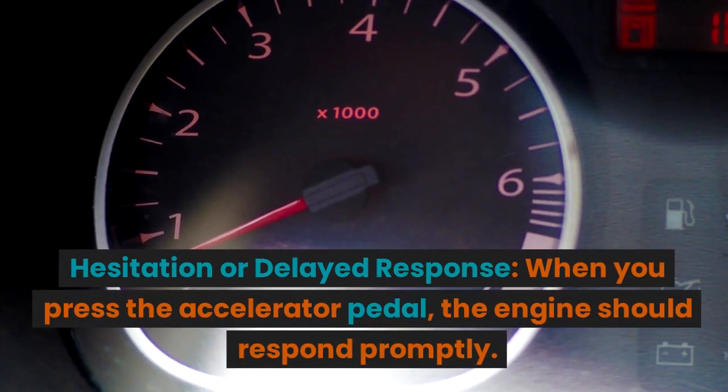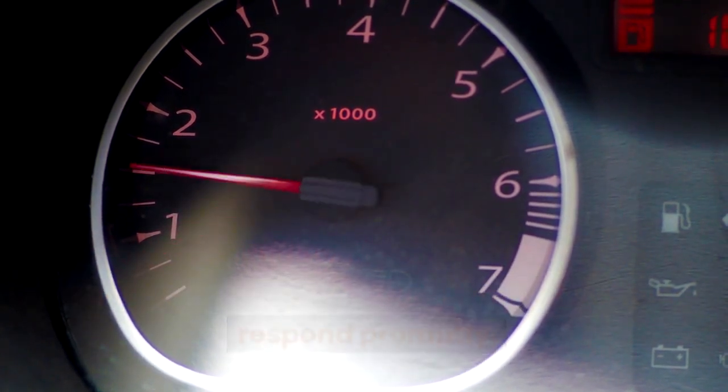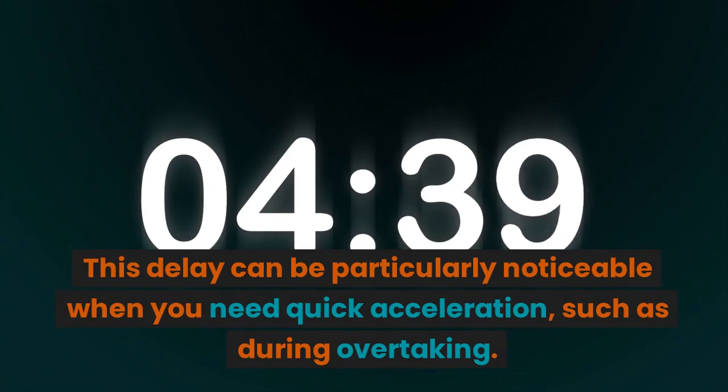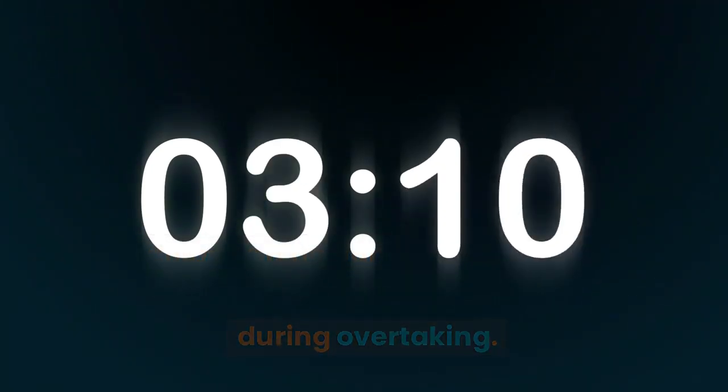Hesitation or delayed response. When you press the accelerator pedal, the engine should respond promptly. However, a bad throttle body can cause a delay or hesitation in throttle response. This delay can be particularly noticeable when you need quick acceleration, such as during overtaking.